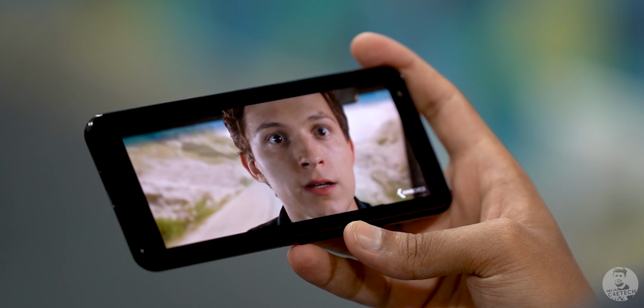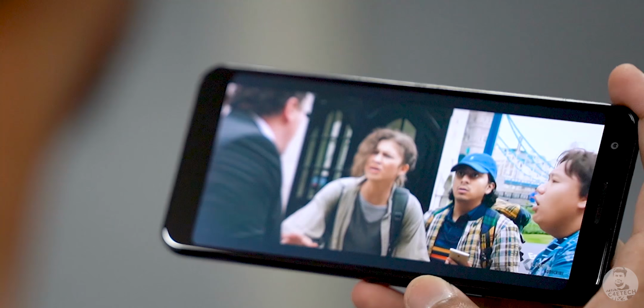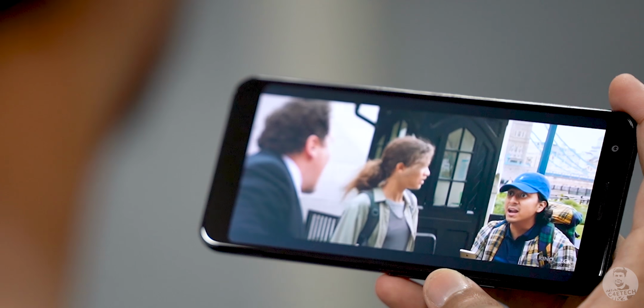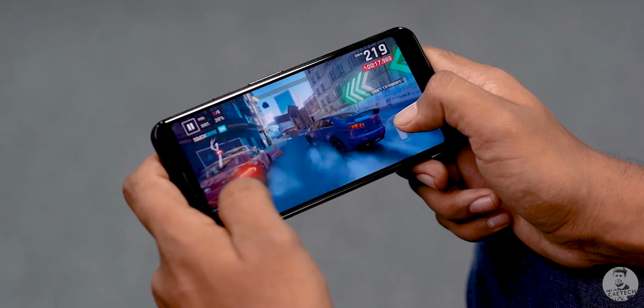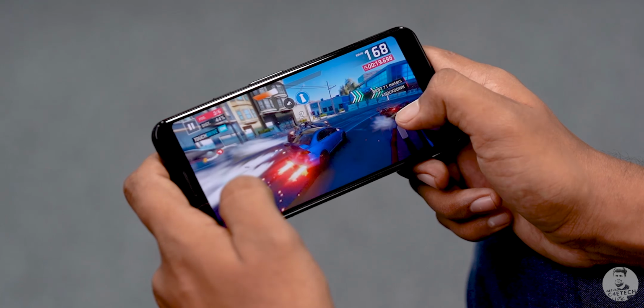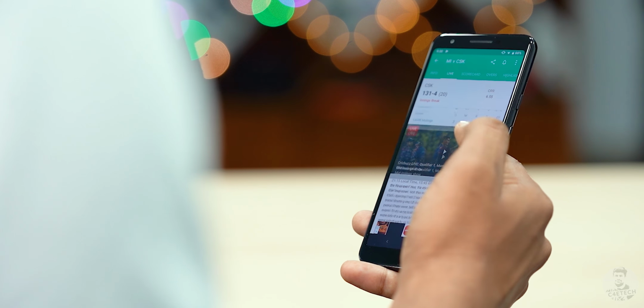Weighing in at just 141 grams with a 5.6-inch screen on board, the Pixel 3a is pretty small and pocketable too. The Snapdragon 670 processor isn't gonna win any benchmark competitions, but combined with bone stock Android, the performance here, especially for day-to-day tasks, is nothing to scoff at.